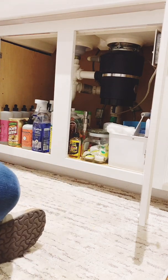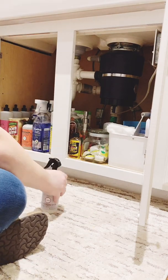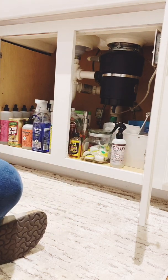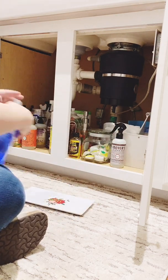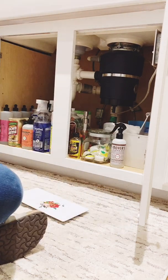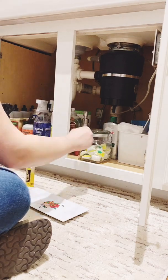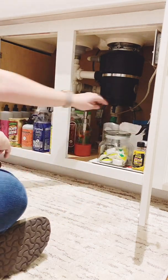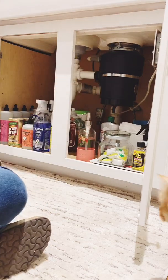So as you can see, I'm trying to figure out where to house some of the smaller stuff that I do use on a daily basis. So I have this room freshener, and then I came across this other little tray that I haven't been using. So I sprayed that off and I'm putting that in front of the little caddy just to house some of the smaller things that I use on a daily basis.